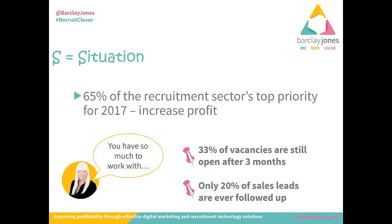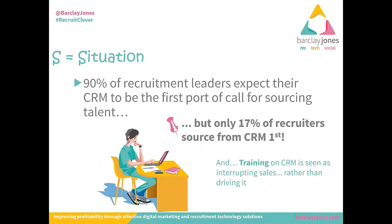But what I'm finding is there's a massive dichotomy, I just don't get what's going on here, because so many vacancies are being taken and not being worked. So many adverts are being posted and the brief is pointless. And as sales leaders, we are not following up enough leads. If we're not following up 80% of our leads, what are we doing? But you have so much to work with. You have great systems potentially. You have best-in-class systems. It's never been easier to find talent. Trust me, for someone who's been in the industry for 20 years, it's never been easier.